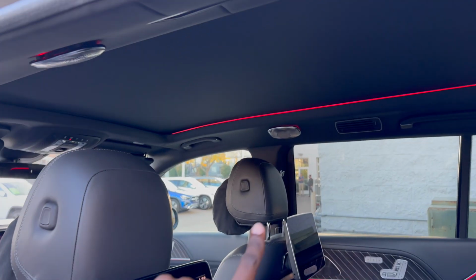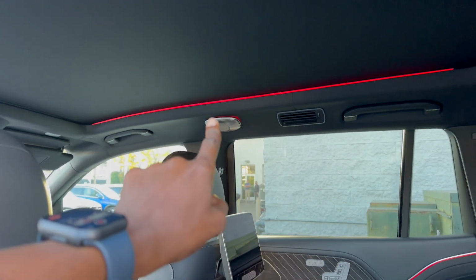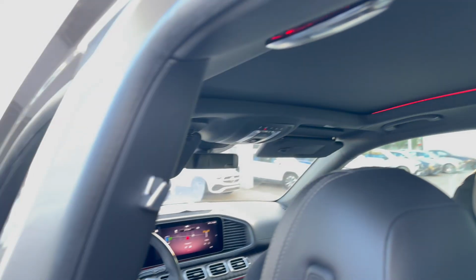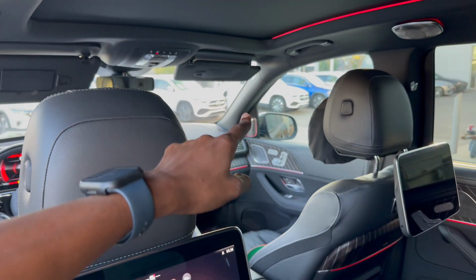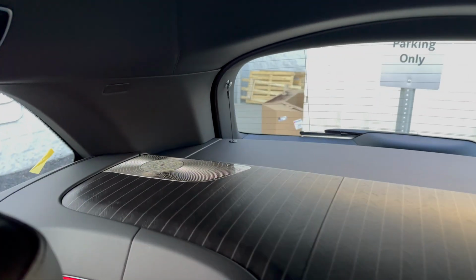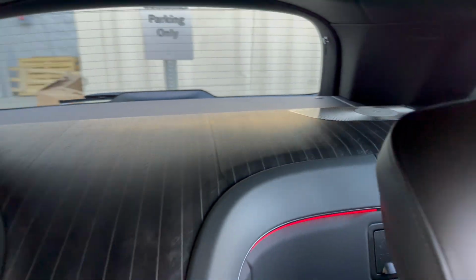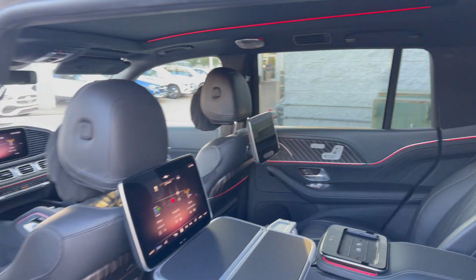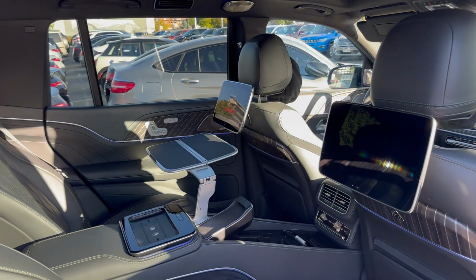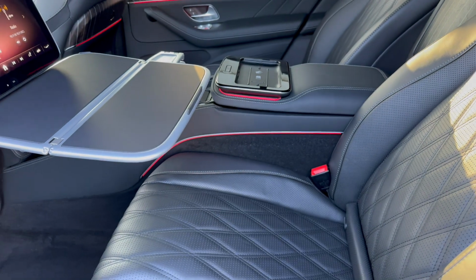You can see the speakers up here as well. There's one over here, one on the other side. There's also one at the back here. And on the A pillars, we have some speakers on the other side. And also we have some additional speakers back here as well on either side. So the sound system in this car is truly one of a kind. And notice the trays on the back for the passengers. Love the 64 colors of ambient lights flowing through the cabin.